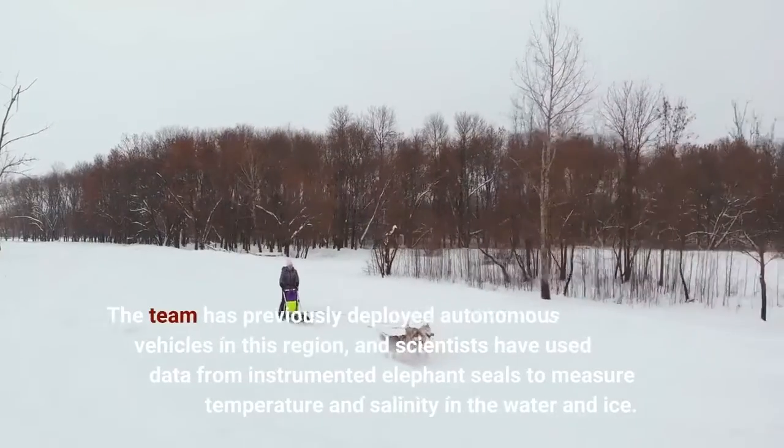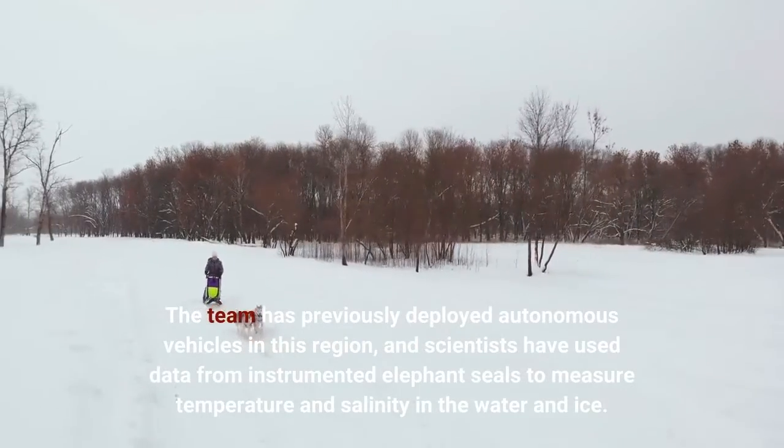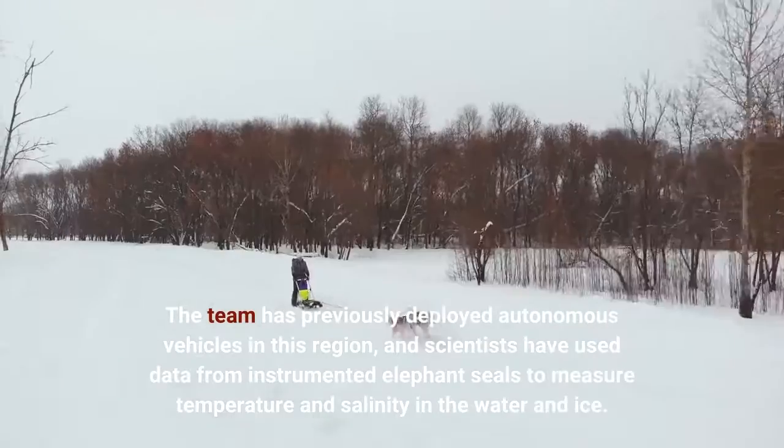The team has previously deployed autonomous vehicles in this region, and scientists have used data from instrumented elephant seals to measure temperature and salinity in the water and ice.